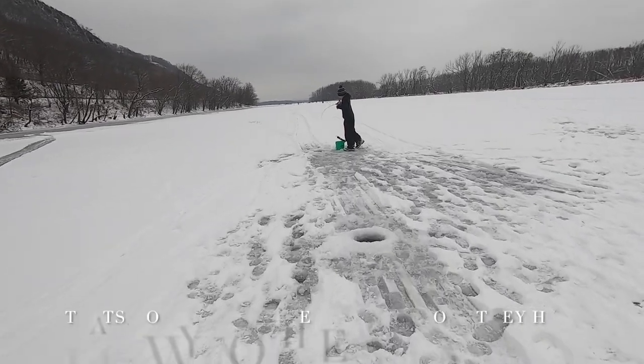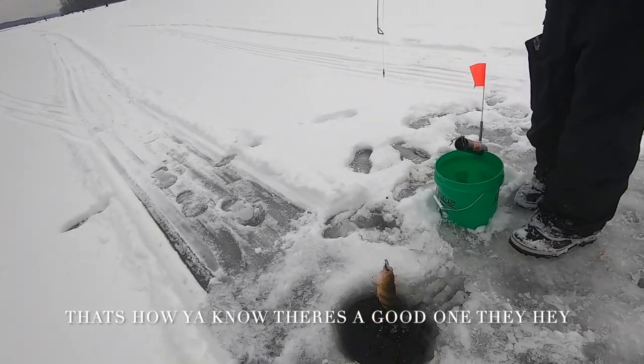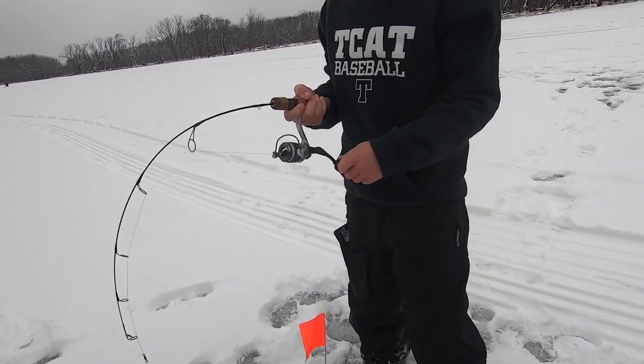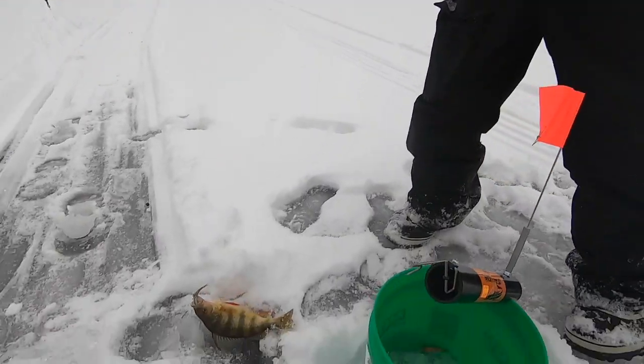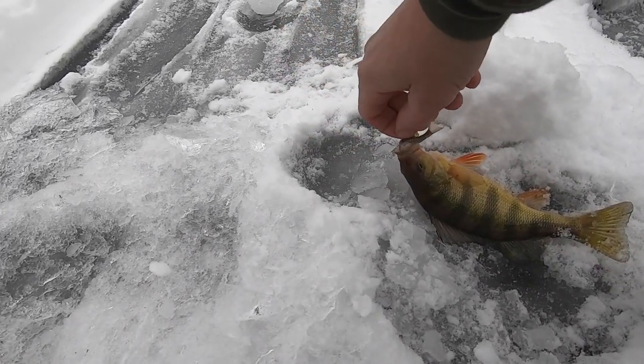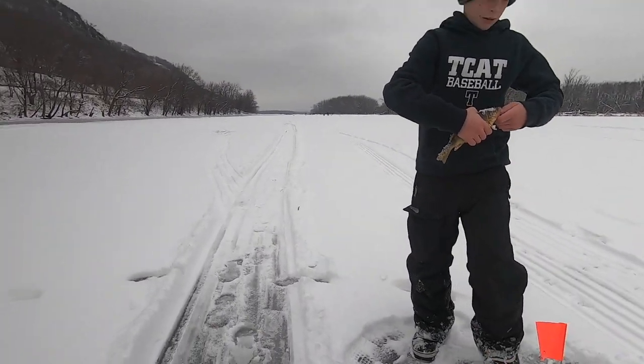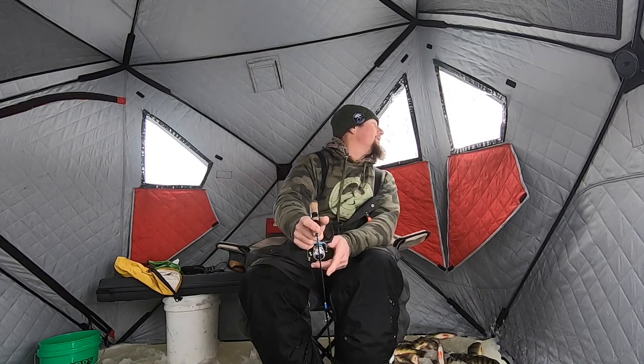Down here. Oh yeah. Oh, another dude, nice one, man. Heck yeah. That one might be bigger than the last one. That one's pretty too. Just barely got him too. I'll just grab it. There you go. Nice fish. Man, that's just been bananas this morning. Just flag after tip down, jigging. It's one of them days. Pounding.